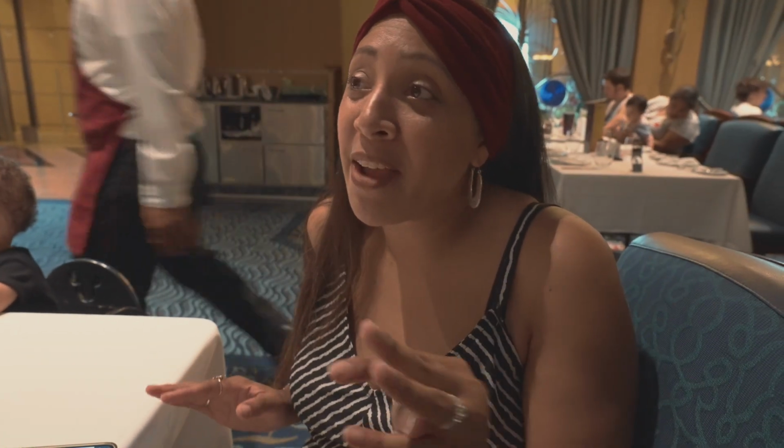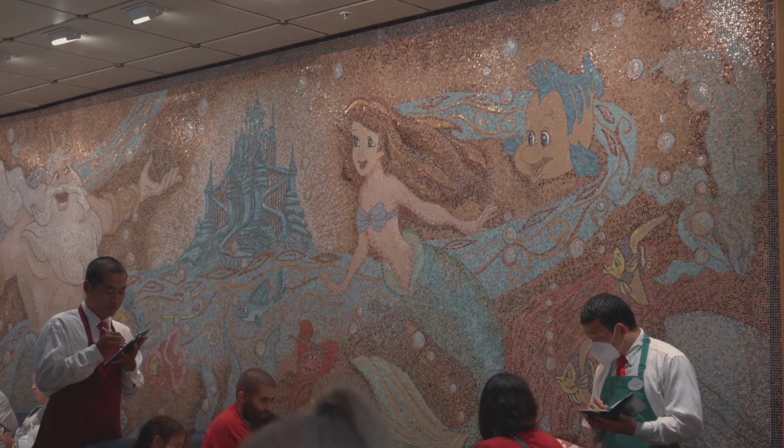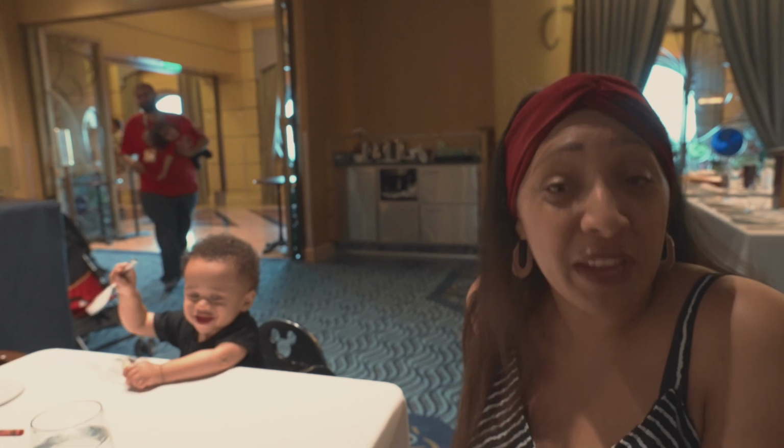Third floor. It is Little Mermaid themed, right? Very loosely. There's a wonderful mosaic on the wall with King Triton and Ariel and Flounder, which is really cool. We are here. Our table is right next to the exit or entrance, which was convenient. And we are looking at the menu.